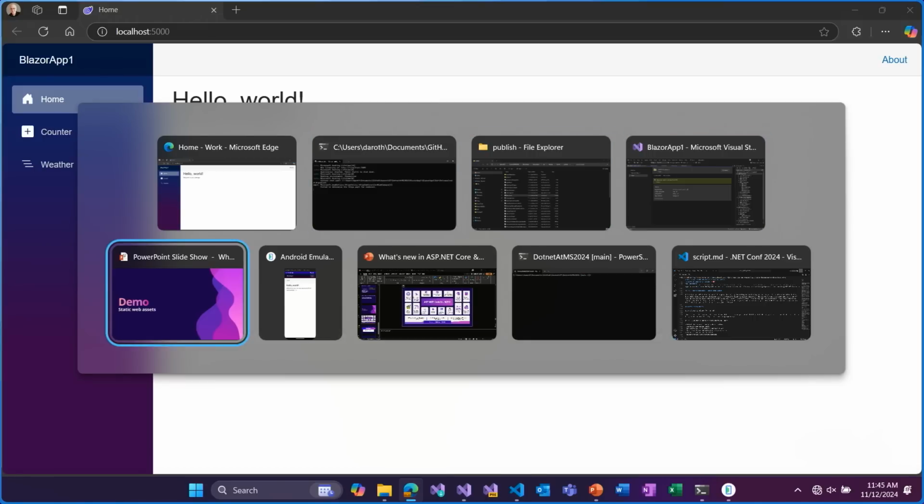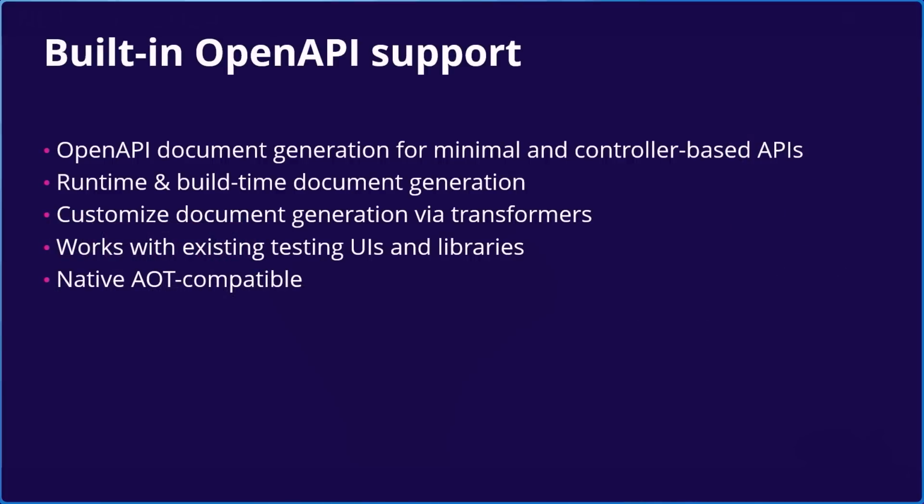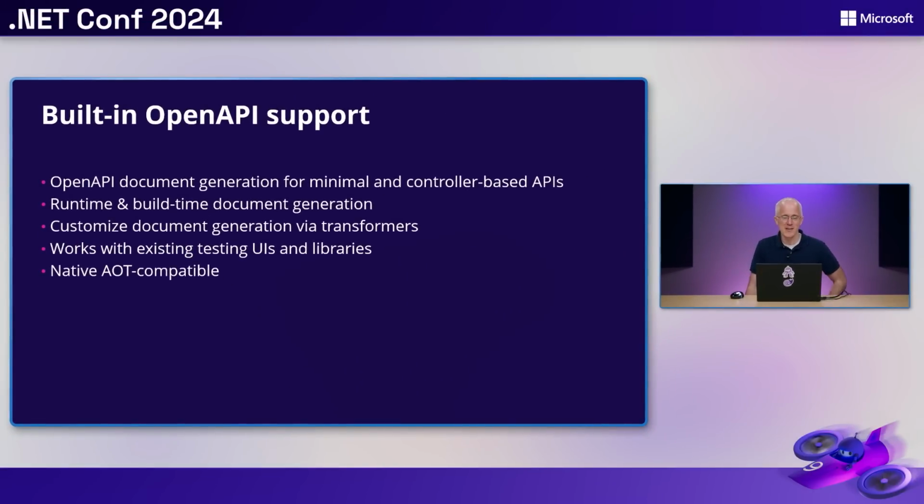Let's hop back here. All right. Built-in OpenAPI support. So ASP.NET Core in .NET 9 now has built-in support for generating OpenAPI specs, both for minimal APIs and controller-based APIs. The spec can be generated either at runtime or as part of your build. You can also customize the OpenAPI spec using transformers. And this allows you to test your APIs and use them with a rich ecosystem of testing libraries and tools that leverage the OpenAPI standard.